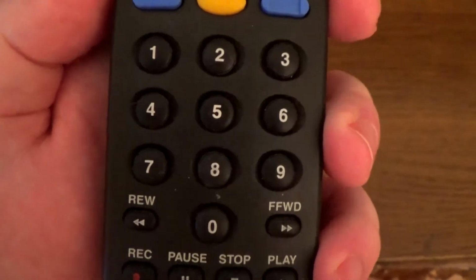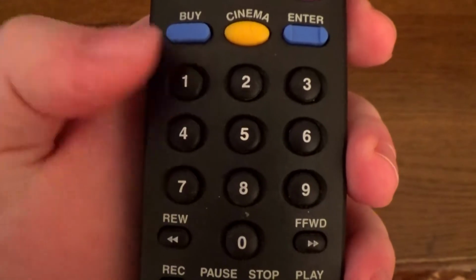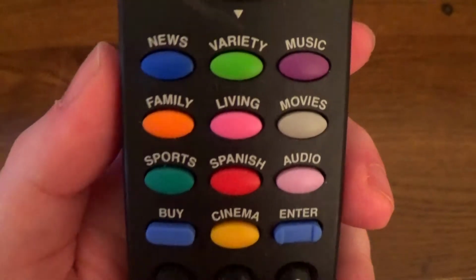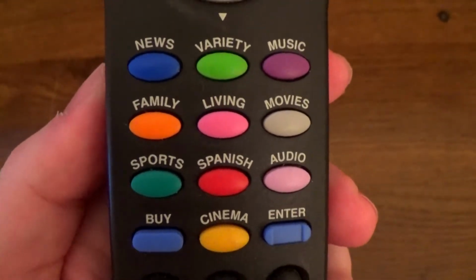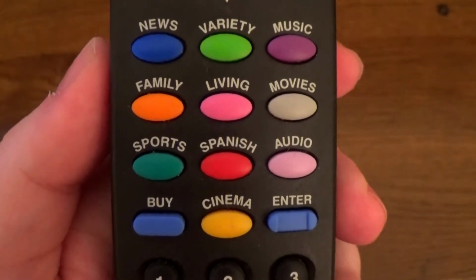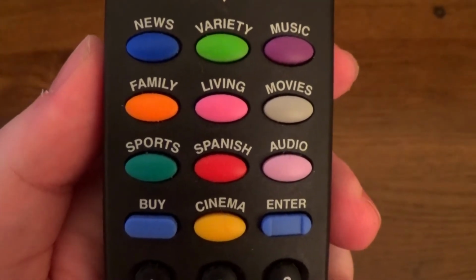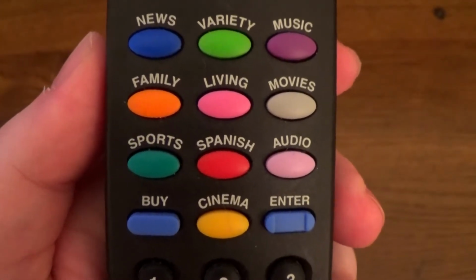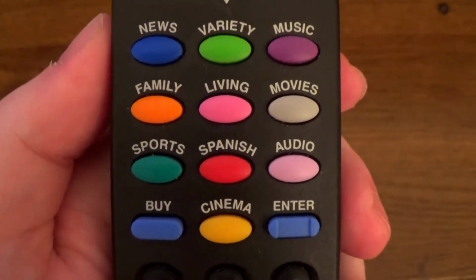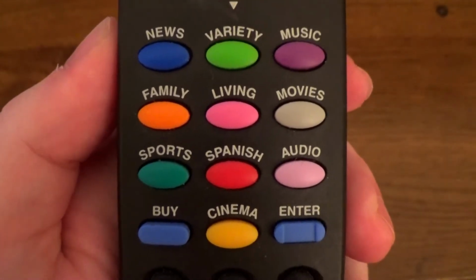As I recall, PrimeStar's number for Cartoon Network was maybe 91, I think. I'm not sure. I just know with Comcast or Xfinity or whatever they want to call themselves now, it's 49. But anyway, that's what these different colored buttons do. You just press them, and it would take you to the first channel of whatever was in that specific package of channels, and then you could scroll through and find the specific channel you wanted. So say you wanted to watch movies, that would probably take you to the first HBO or Starz or whatever was in that package.